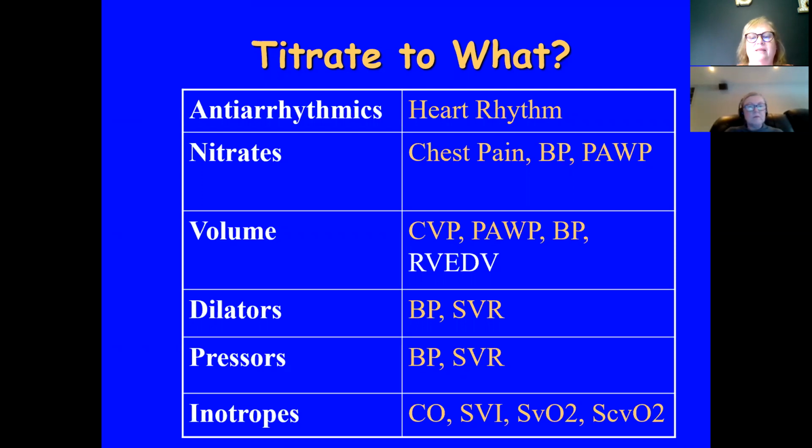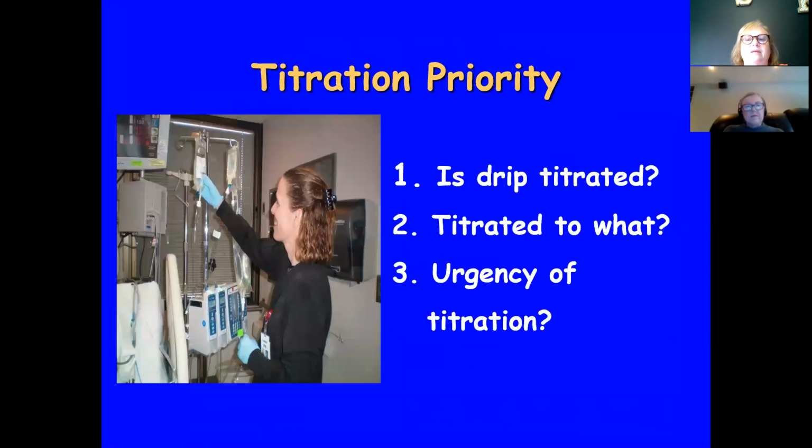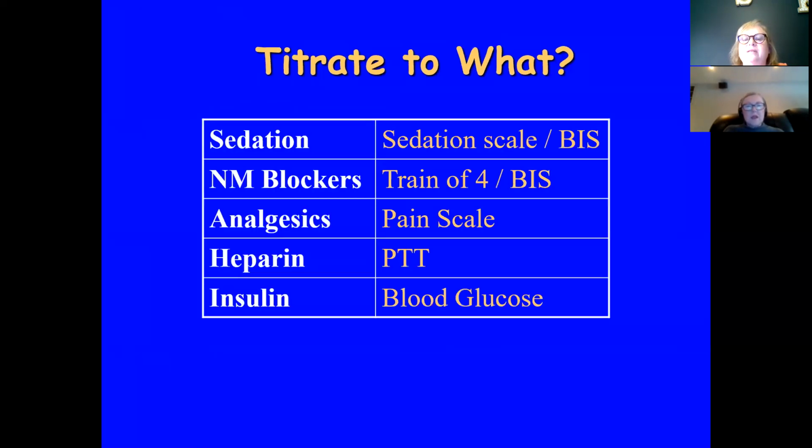And sometimes it's just to be aware. Again, you're not memorizing anything. We're not going to ask you about that. I just want you to be aware that we're not always titrating to the same thing, right? We're titrating to the effect that we want from that medication. Sedation, we've got a sedation scale. Neuromuscular blockers, we've got that train of 4. Leslie, you're going to say something about that. Analgesics, we are titrating to a pain scale. Heparin, PTT; insulin, blood glucose, you know those ones. Do you want to say something?